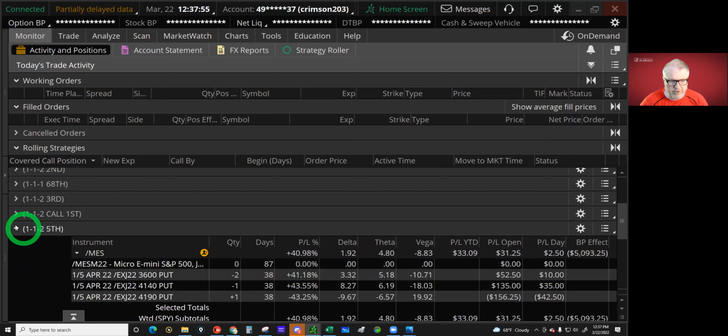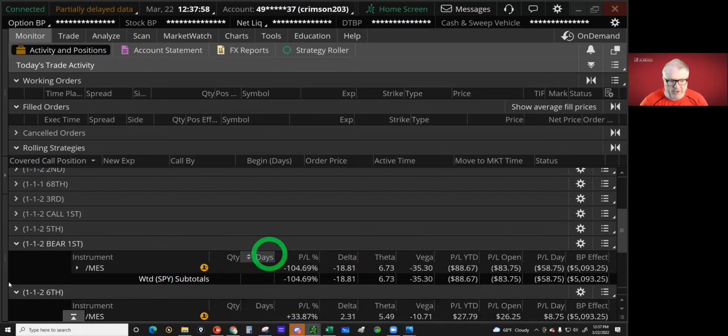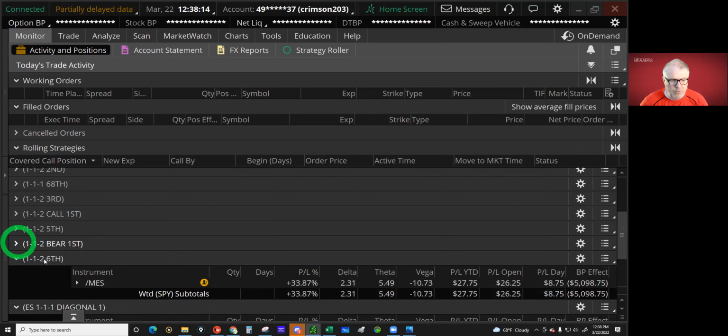All right. So you would let that one work a little bit. Here's the 112 bear that I put on. Again, this is experimental. This is something I'm just testing out, to see how it's doing. And apparently it's not doing very well because the market's been overwhelmingly bullish. And I put in a bear 112.